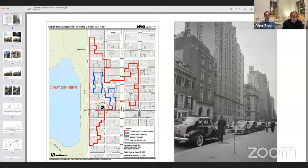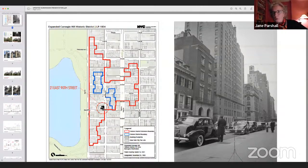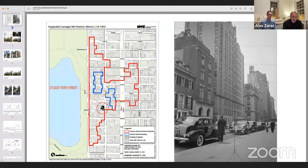I would like to read the landmark description of the building briefly, if that's okay. Sure, we have a long agenda, but sure. Okay. I'll just hit the highlights. The architect was George Pelham, 1927. It's a yellow brick Art Deco style building, with some medieval, if you will, terracotta and polychromed elements on the primary facades, which are 90th and Madison Avenue. The backs of the building, the pavilions that face west, do not have those decorative elements generally.